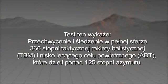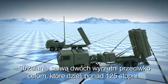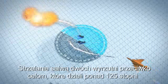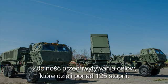The test will demonstrate 360-degree acquisition and dedicated tracking of a TBM and low-flying ABT, separated by more than 125 degrees in azimuth. MEADS generated firing solutions against a simultaneously tracked TBM and low-flying ABT, required track accuracy of the rotating 360-degree MFCR, 2-launcher ripple fire against threats separated by more than 125 degrees, simultaneous MFCR to interceptor uplink-downlink functions to multiple interceptors during engagement, and capability to intercept multiple threats separated by more than 125 degrees.